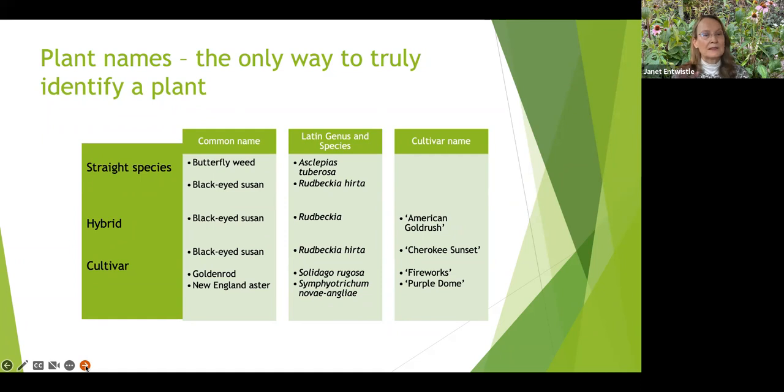For example, the straight species I have listed here are butterfly weed, also known as Asclepias tuberosa, or black-eyed Susan, Rudbeckia hirta. A hybrid will have the common name and the genus, again written in italics, as well as the hybrid name in single quotation marks. It won't have the species after the genus since it is a cross between two species. For example, I've shown one example here, black-eyed Susan, Rudbeckia 'American Gold Rush'. I won't be putting any of that in my garden.